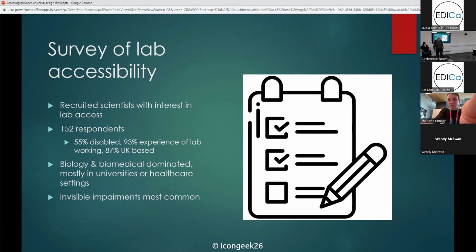Yes. Okay. So, as part of some work we did at the beginning of last year, we did a survey of lab accessibility, recruiting scientists and anyone else with an interest in lab access. We got 152 respondents, about half disabled. The vast majority had experience of lab working; only a few didn't, in areas like estates or equipment manufacturers, other people with an interest but not actually working in the lab. Mostly dominated by biology and biomedical sciences, and mostly in universities or healthcare settings, which is practically the NHS, given that we were mostly UK-based. And invisible impairments were the most common disabilities that we found.